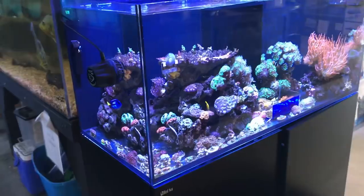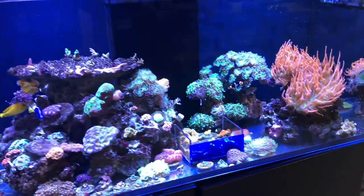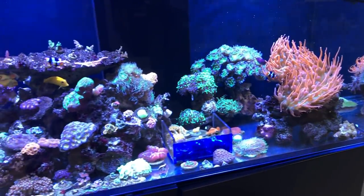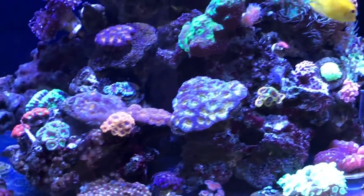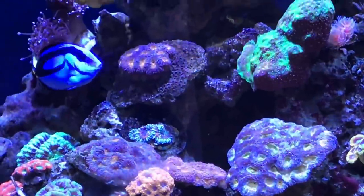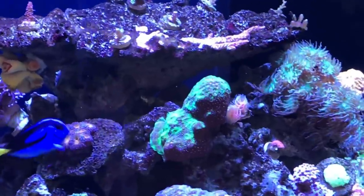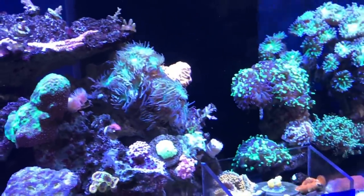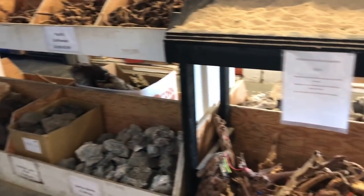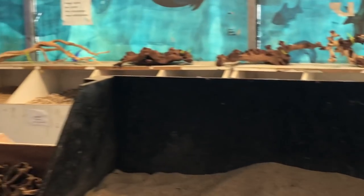Go check them out. Look at this beautiful saltwater setup, guys. Look at the corals. Beautiful, right? Man, this is a nice setup. Beautiful corals. I don't know much about corals, so down in the comments below, if you want to leave what kind of corals they are, that would be awesome. Beautiful, beautiful setup. They have a ton of aquascape products, whether it be wood, rock, substrate, they have it all.